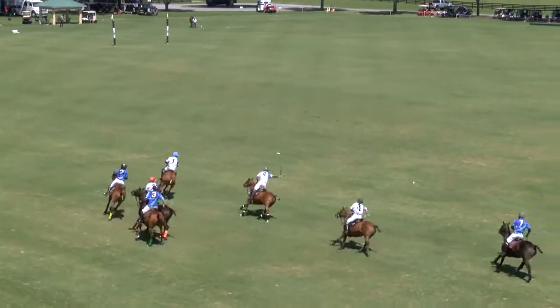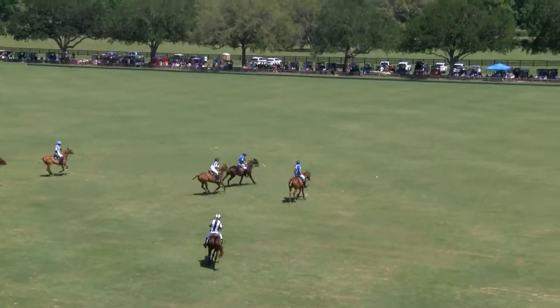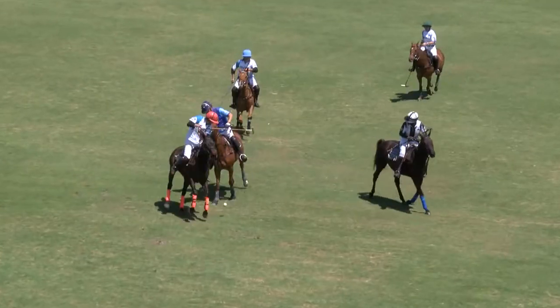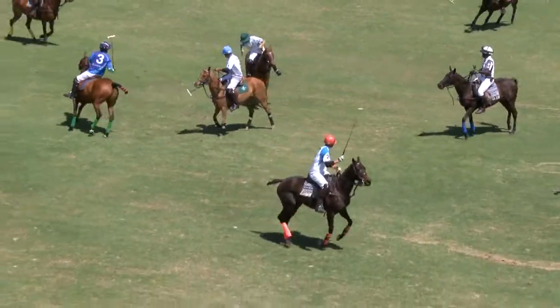Now Bill Bow with a nice little back shot across the field. Dennis is going to come in. Dennis backs it right over to John Gobin. John's trying to get back to it. Tries to get Hunter's mallet away from it. Now out of the air right there.